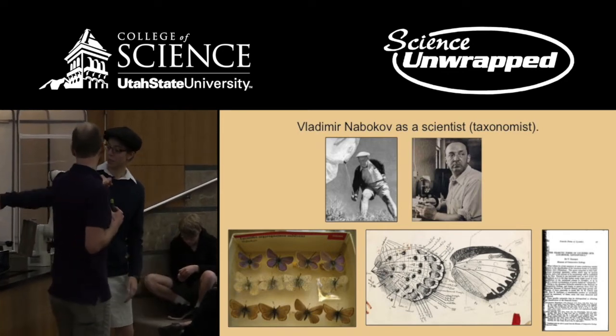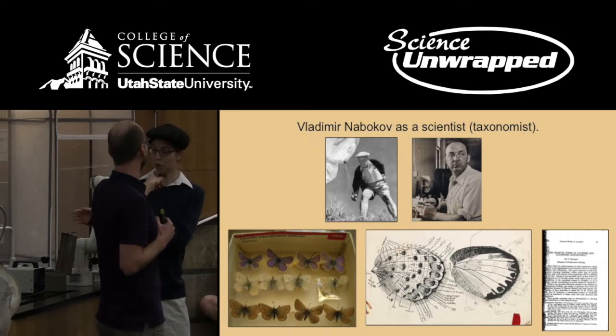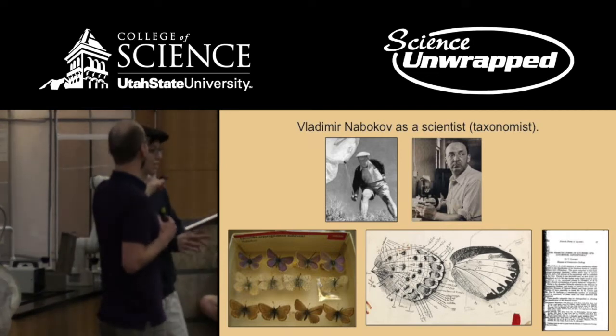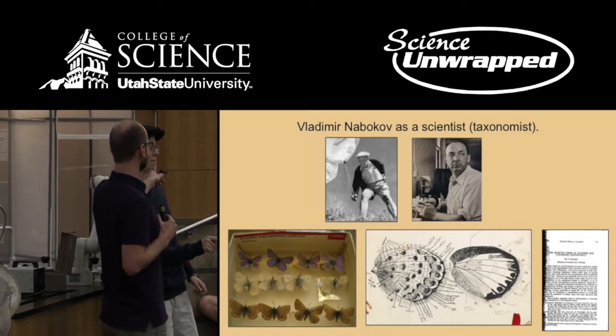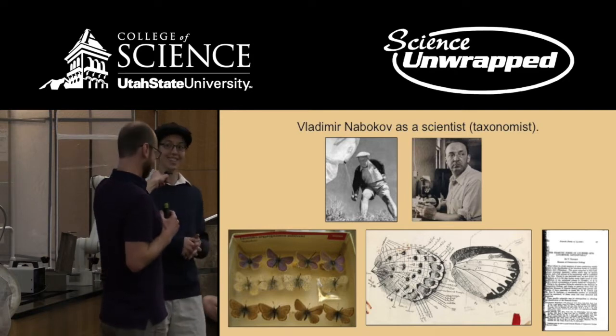The piece of equipment I'm going to be using is the camera lucida. It's like a microscope, but there's a mirror on one side, and that mirror will reflect my paper up through the mirror into the microscope. So when I'm looking through the microscope, I can see the butterfly wing and my hand drawing on the paper at the same time. And that will allow me to make very accurate drawings so I can learn about the structures of butterfly wings.